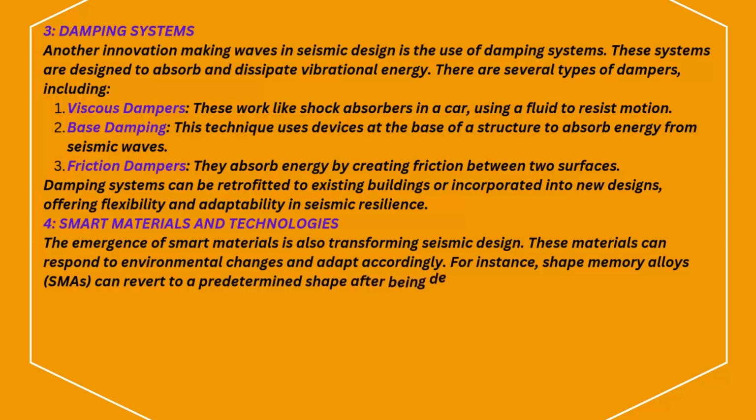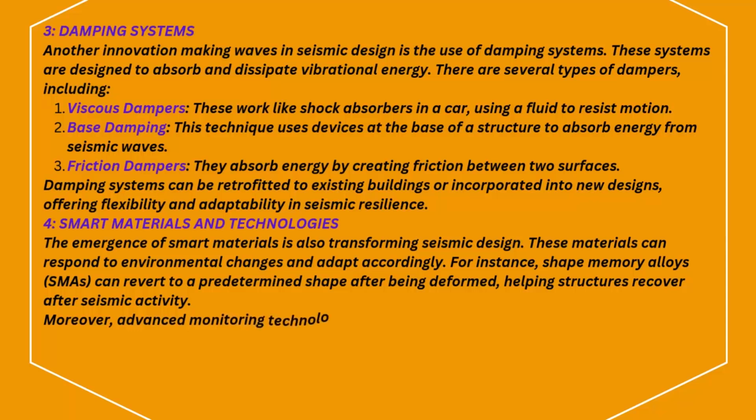For instance, shape memory alloys, SMAs, can revert to a predetermined shape after being deformed, helping structures recover after seismic activity.